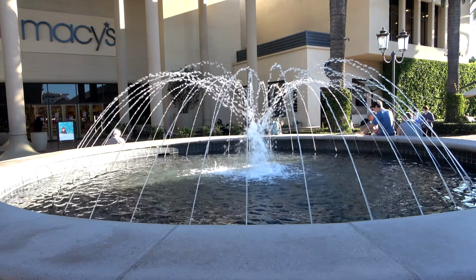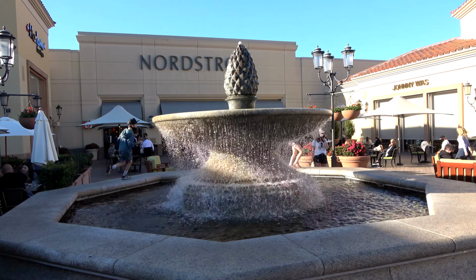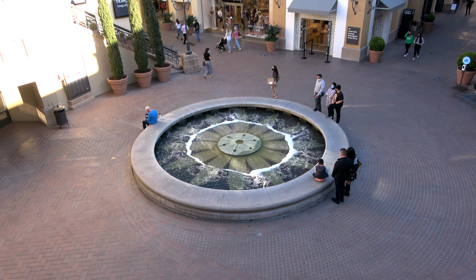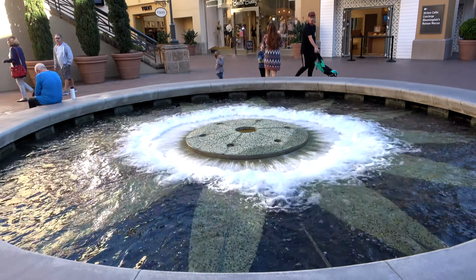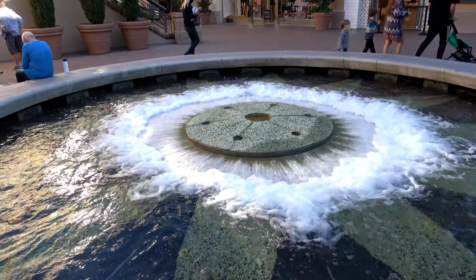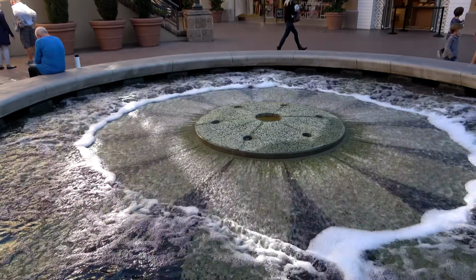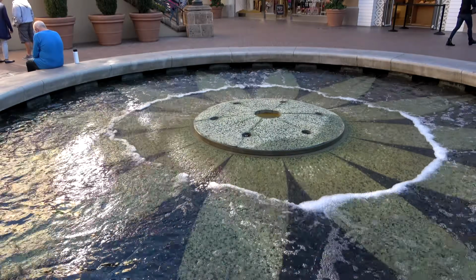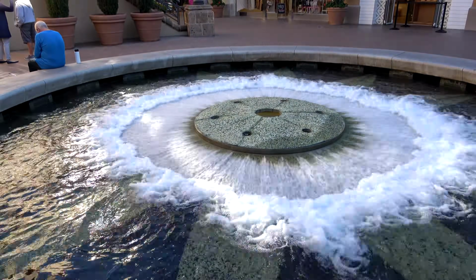In front of Macy's, there's a really neat fountain. There's another neat fountain in front of Nordstrom's. But I think the coolest fountain is this one right here, right next to the movie theater, and it's intended to simulate ocean waves. The way it looks and the way it sounds, it's just like you're on the beach hearing the crashing waves.